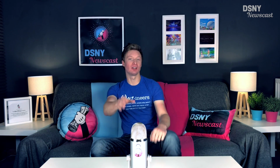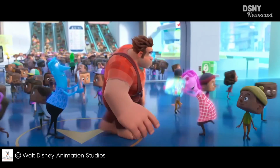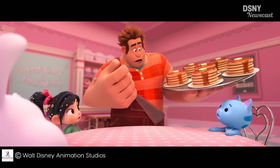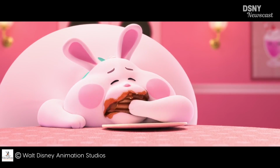And lastly for today, Ralph Breaks the Internet, which was released over Thanksgiving weekend, has already soared to the second spot right behind Frozen in terms of the opening weekend box office for a Thanksgiving Day release, as Ralph Breaks the Internet made $84.6 million over the weekend and currently sits at $127 million worldwide.